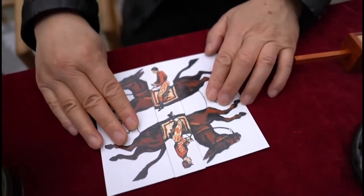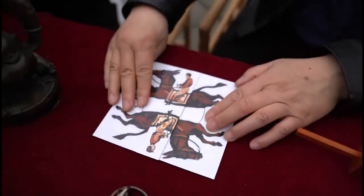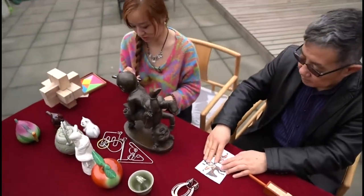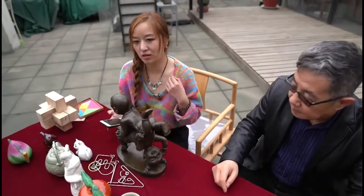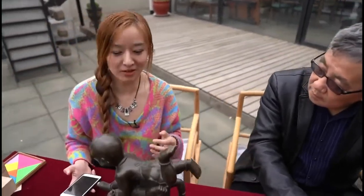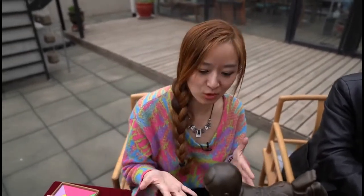These are very, very simple but very interesting things to play with for ancient Chinese. I would say it shows their ingenuity back in the day, which is very interesting. I think these are traditional Chinese toys. It's not only a way for them to pass their spare time, but also it's just fun, purely entertainment.